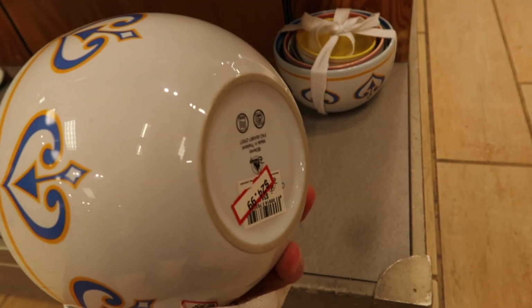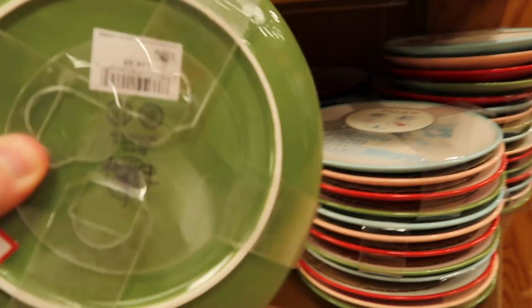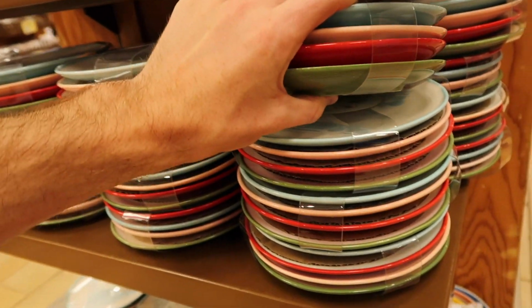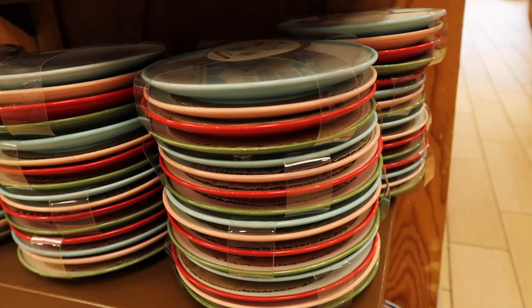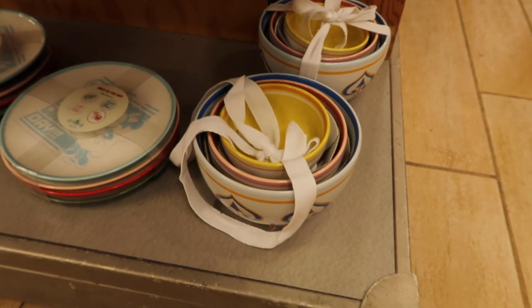They still have these bowl sets for $24.99, and then these plate sets too, which I believe are $24.99 too. They were $34.99 at one point. Yep, so these are still $24.99 too. So 4 plates for $24.99 were $34.99, and same thing with the bowls. The 3 set was $34.99, now $24.99.